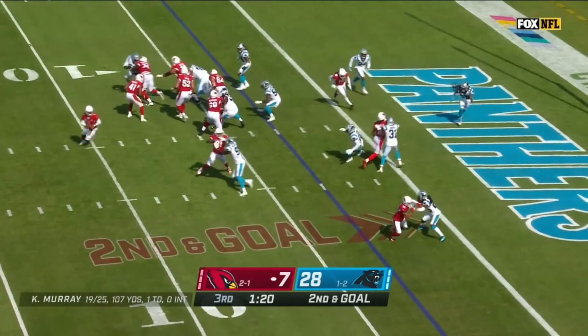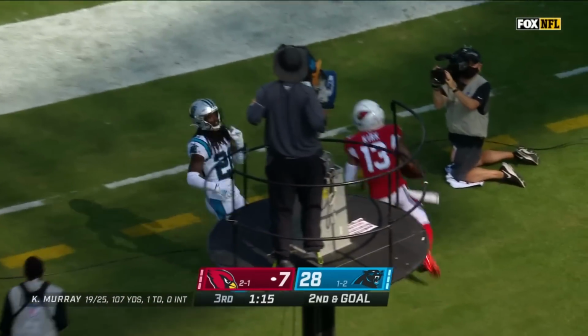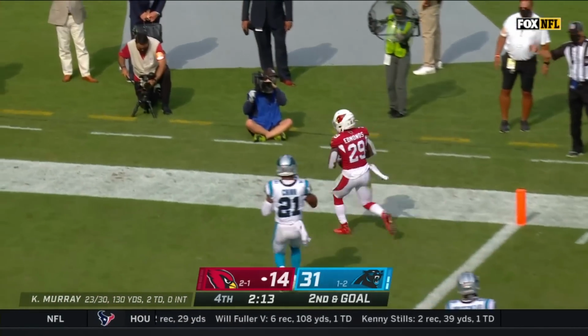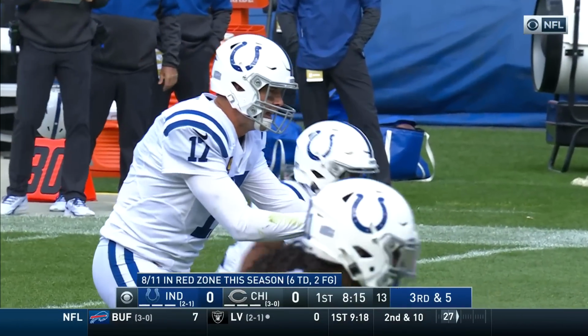Kirk in motion. Murray looking in his direction. Kirk with the catch and the touchdown. Murray. Edmonds slipping out of the backfield and in for the touchdown. Colts trying to solve their red zone problems.